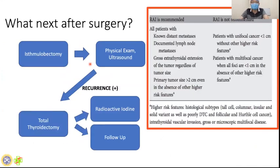What's next after surgery? After the surgery, we continue with the wound care and the complication management. And then we must not forget that we have to follow up the patient to identify and treat the recurrence. The algorithm dictates that after partial thyroidectomy, we do clinical and ultrasound examination regularly to find any sign of recurrence. After the detection, if the recurrence is found on contralateral thyroid remnant, completion thyroidectomy is mandatory.